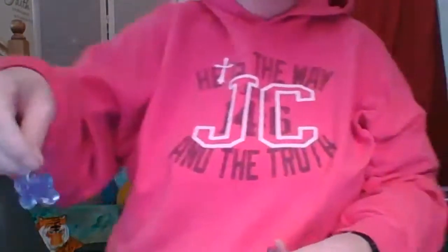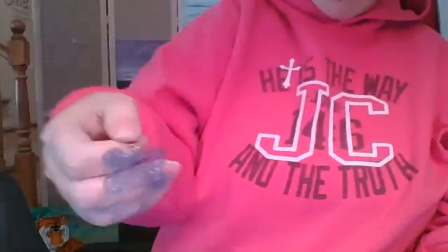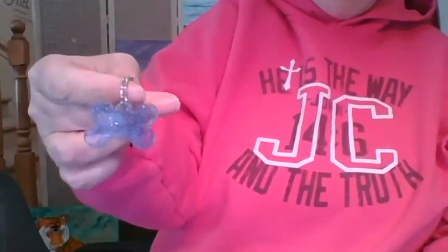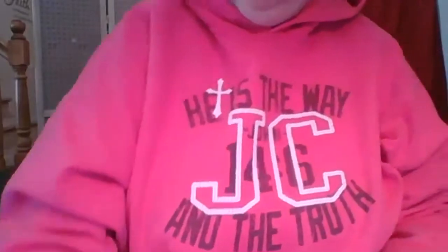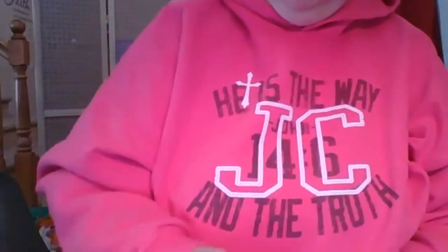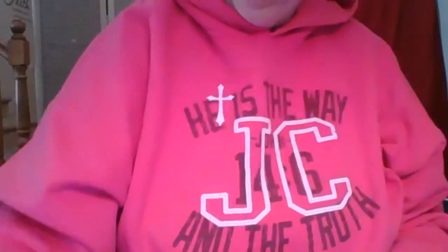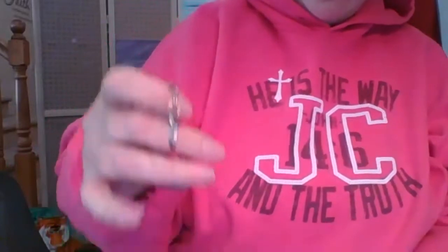These are the small size here. This one's a small one, and these are $3 for that size. The larger size is $5. These are all hand poured. Now these ones here are $6.